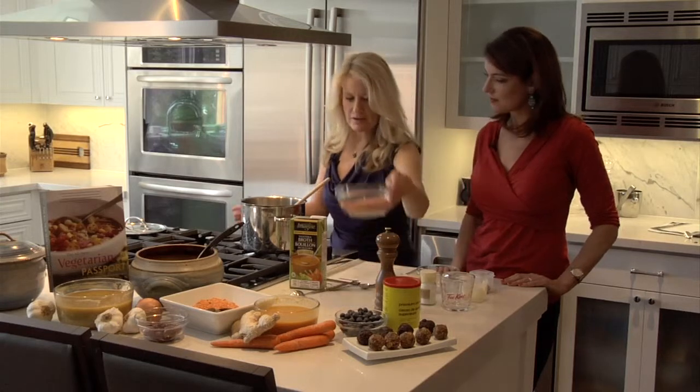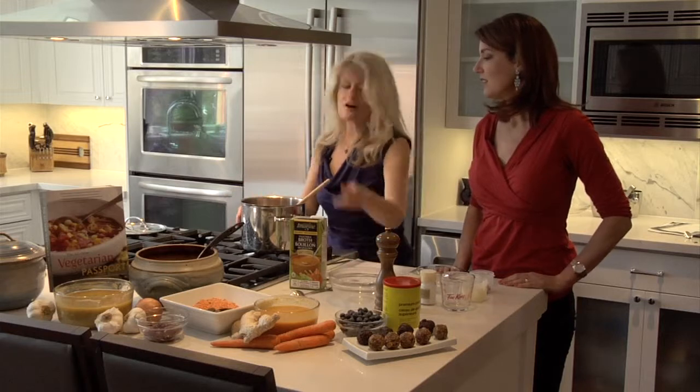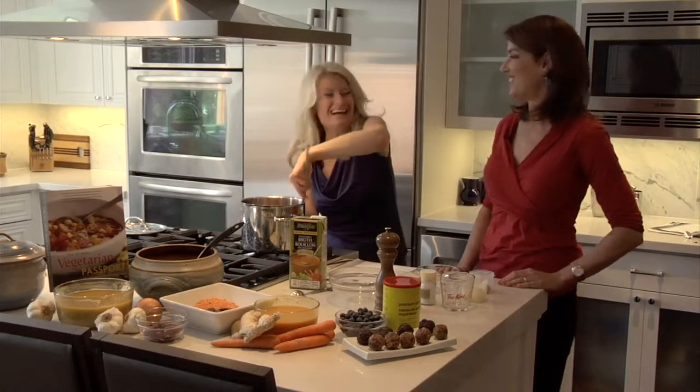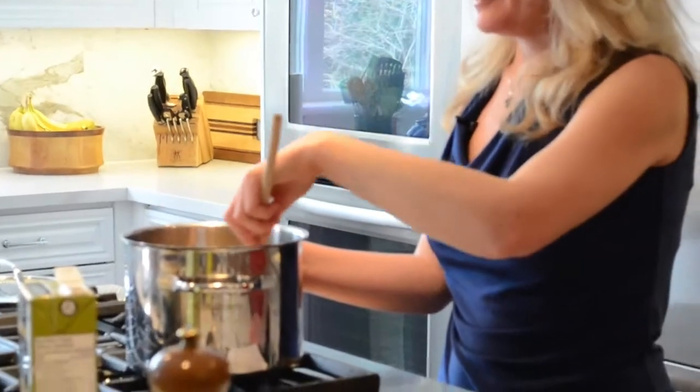And I'm going to put in my 1.5 cups of the dried red lentils. And I love the color of the red lentils. It's so vibrant. I just love the ease of them. They're just so much faster to cook with. Whoops. Lentils are going flying. So why not? Good. And then you want approximately 6 cups of stock.